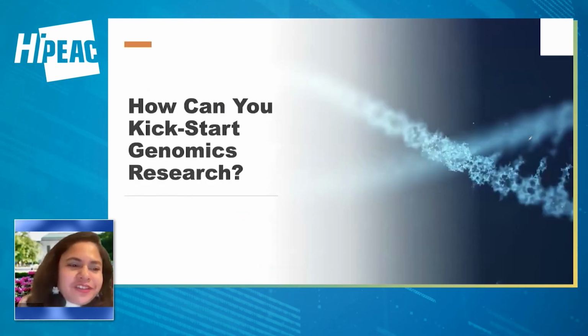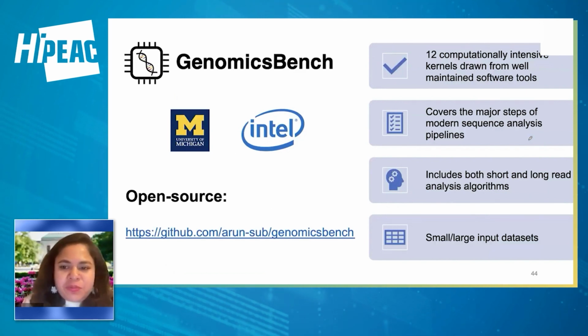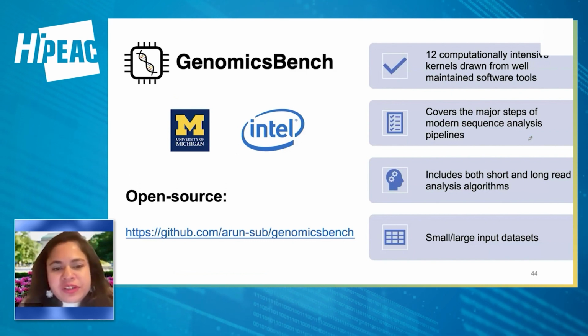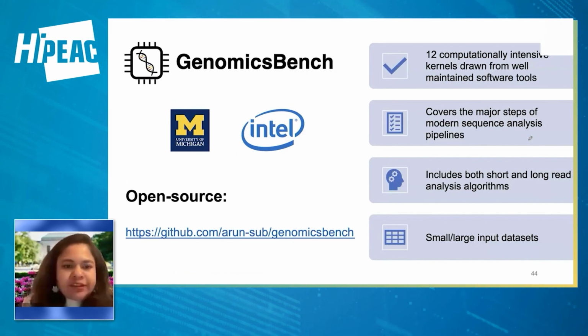And how can you kickstart genomic research in your group? Well, we have also released a genomics benchmark. It's open source. It covers 12 computationally intensive workloads, with both short and long reads. So please go and take a look if you are interested in this.